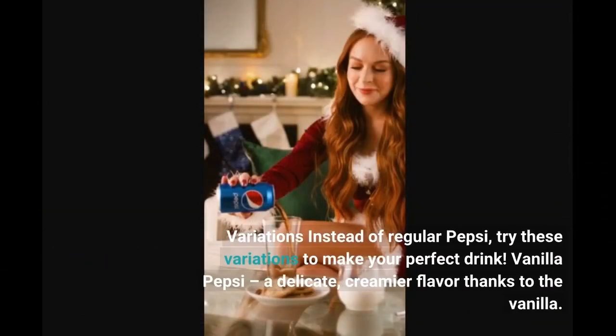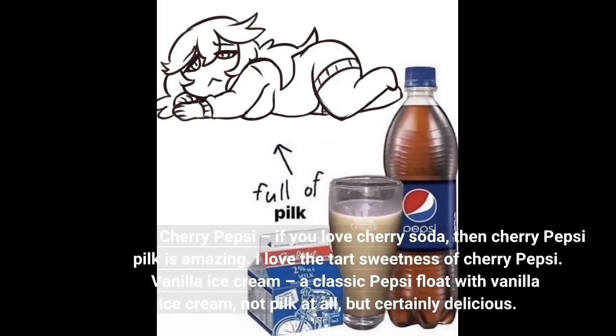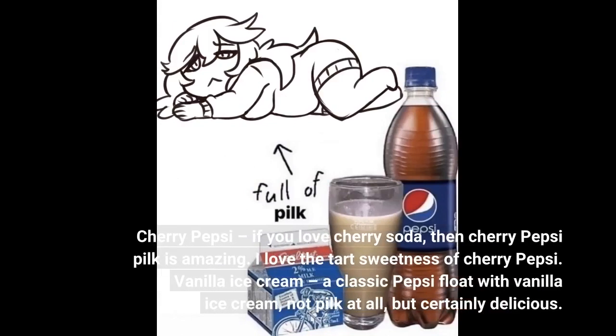Variations: instead of regular Pepsi, try these variations to make your perfect drink. Vanilla Pepsi, a delicate, creamier flavor thanks to the vanilla. Cherry Pepsi, if you love cherry soda, then Cherry Pepsi Pilk is amazing. I love the tart sweetness of Cherry Pepsi. Vanilla ice cream, a classic Pepsi float with vanilla ice cream, not Pilk at all, but certainly delicious.